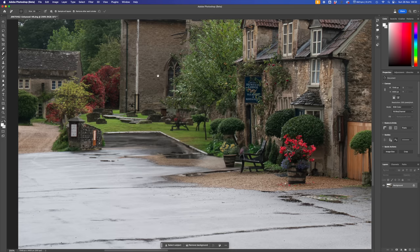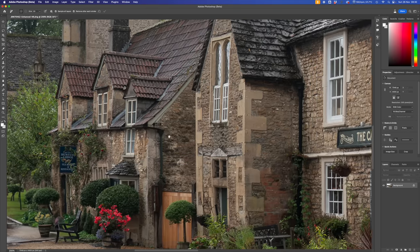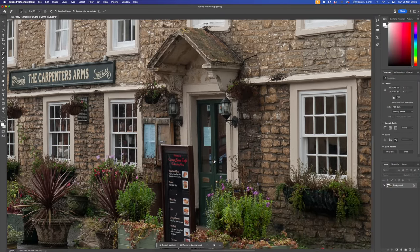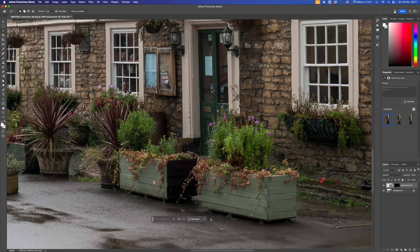So let's just hold down the space bar, and we're just going to have a look around and just see if there's anything else here that needs to be fixed. I think all of this is okay. I'm wondering whether we should remove this sign that's sort of right in front of the main area. We can try. So we can go into the lasso tool, select the polygonal lasso tool, and we're just going to make a selection, as we did previously, just using straight lines, just to go around this sign. So it's a nice square selection. So Generative Fill and Generate. There we go. But that works very well indeed, actually.